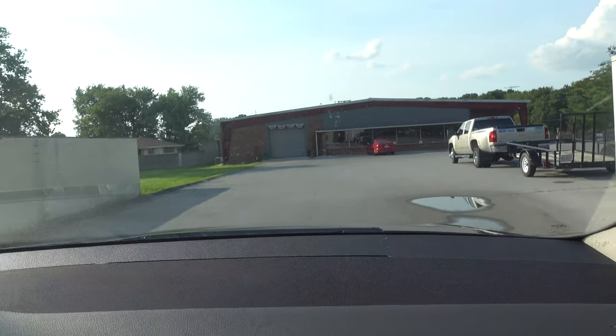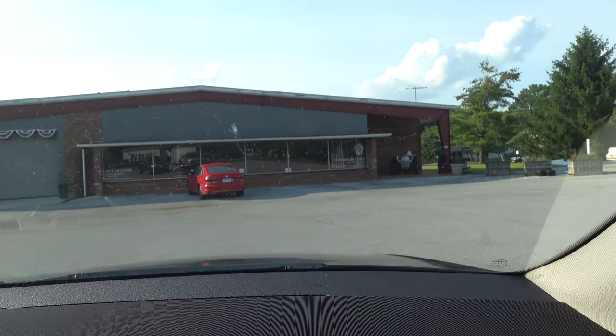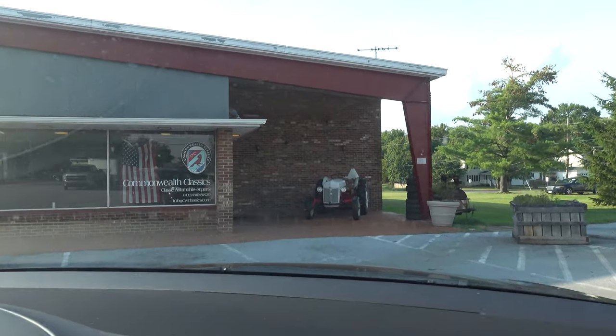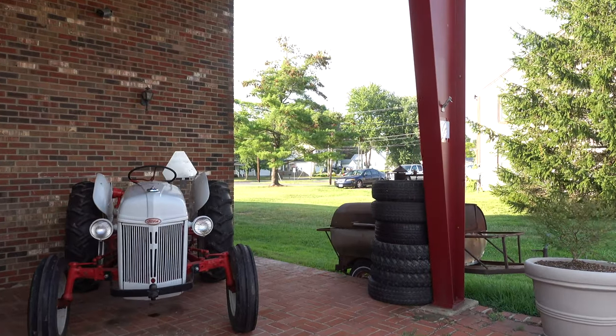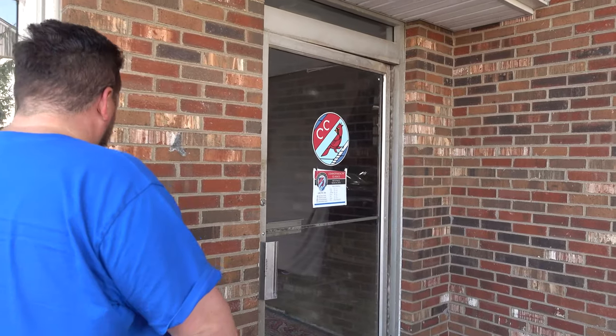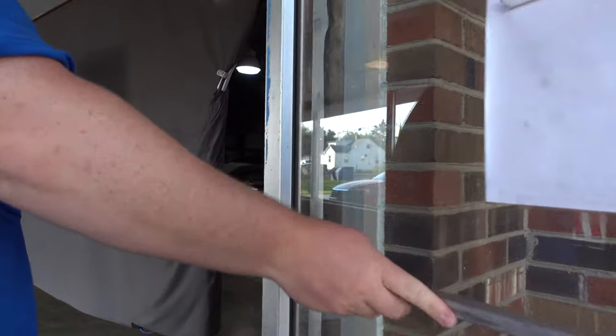Back here? This is it? I don't see any Range Rovers. They're all inside. Oh, they're inside. Oh yeah, Commonwealth Classics. Nice. This is not what I was expecting. I thought I would be sitting out front. This is definitely different. I hope the guy's still here. He'll let us in. Or is it open? Nice. Oh, I have a curtain.